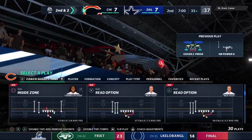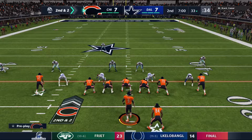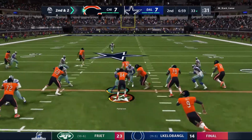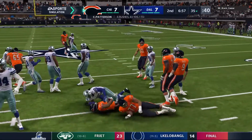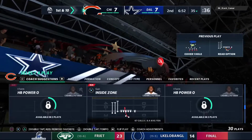That's the end of the first quarter, with the score tied 7-7. A shotgun handoff to Patterson, and he's able to take this one up to the 35-yard line. 2 yards, good enough for a first.